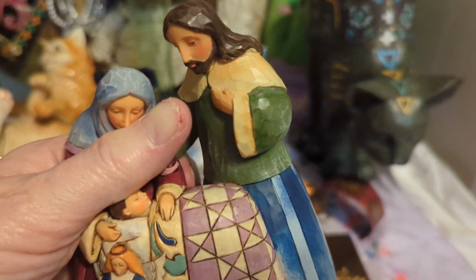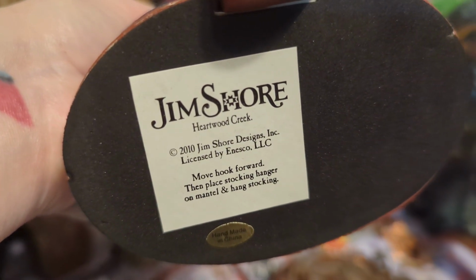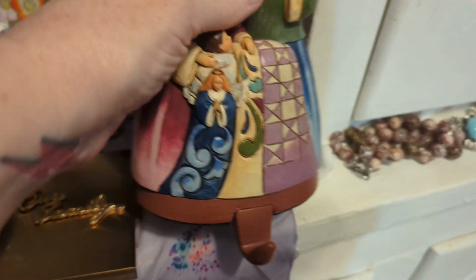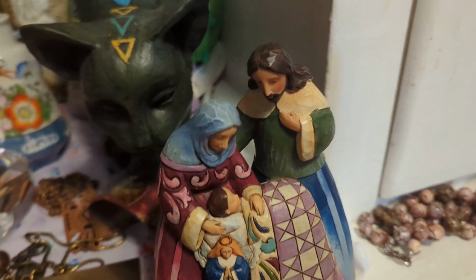There you go. It's Mary and Joseph and the baby with the angel. Does it have a name? It doesn't. 2010. So anyway, I picked that up. I thought it was really pretty. Don't always get Jim Shore, but something drew me to that.